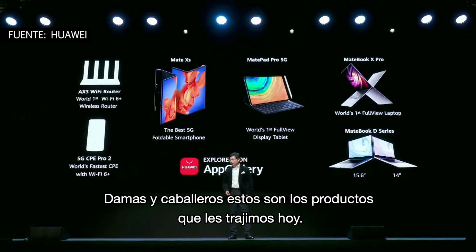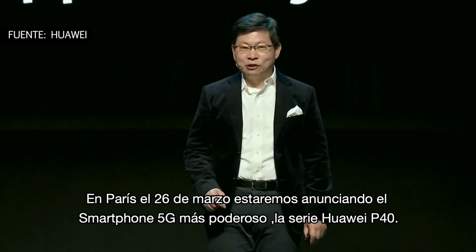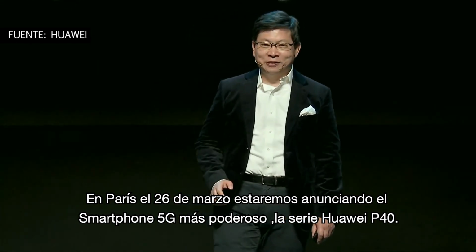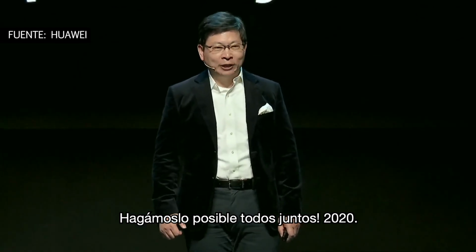Ladies and gentlemen, this is the product we bring you today. In Paris, March 26th, in Paris, we will launch the world's most powerful 5G flagship smartphone, Huawei P40 series. Let's make it possible together, 2020.